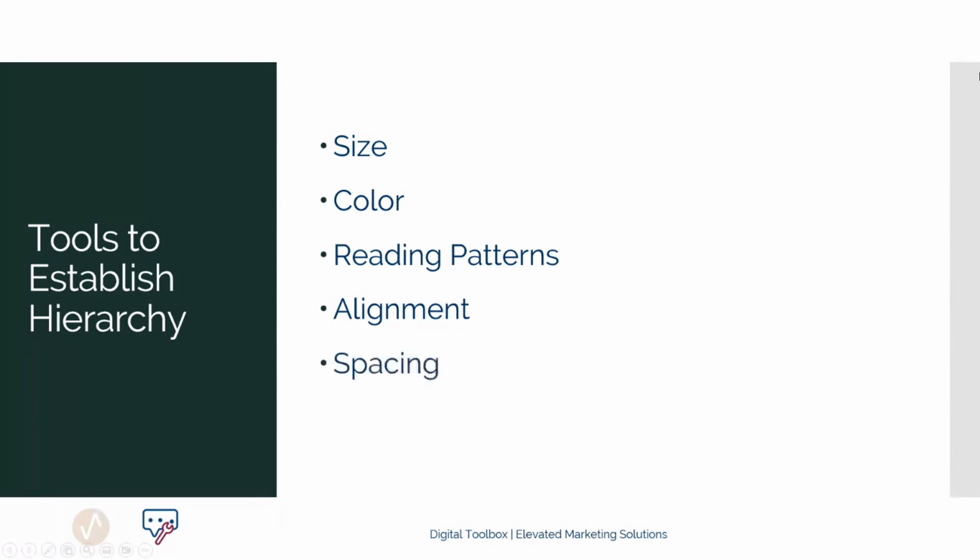Another tool in your hierarchy toolkit is spacing. When you add space around elements, that's referred to as negative or white space. That white space actually helps you emphasize the things that you've built that buffer around.